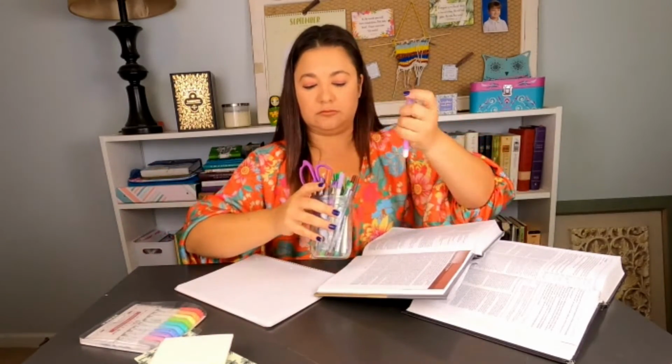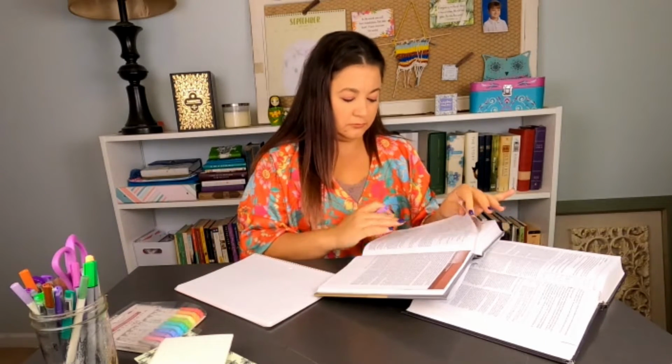Dear friends, I am not writing you a new command, but an old command that you have had from the beginning. The old command is the word you have heard. Yet I am writing you a new command, which is true in him and in you, because the darkness is passing away and the true light is already shining.